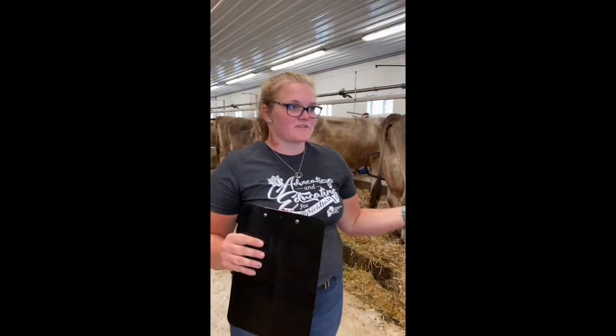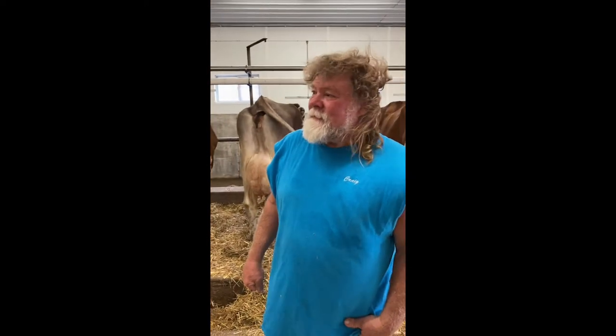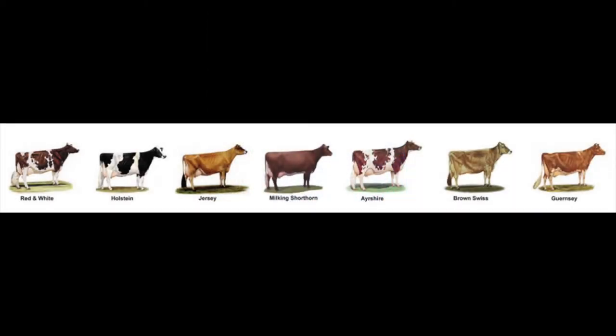All right, so what type of facility are we standing in right now? This is a tie stall facility. Their cows are fed individually in a tie stall. And in a parlor, they are all milked in a group. These are all milked individually and fed individually. Easier to work with. There are seven major dairy breeds: red and white Holstein, black and white Holstein, Jersey, milking Shorthorn, Ayrshire, brown Swiss, and Guernsey.